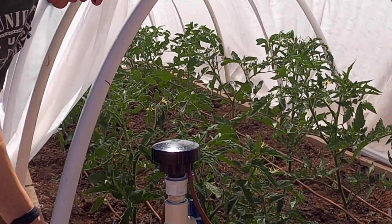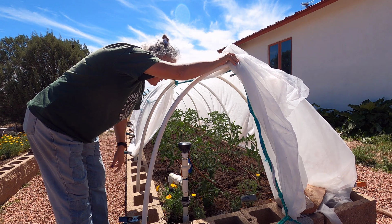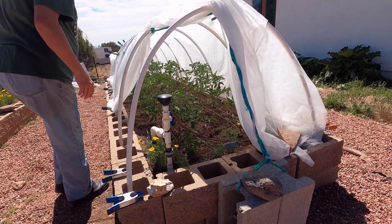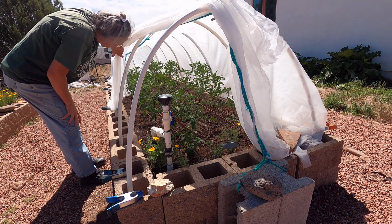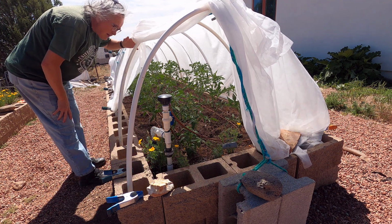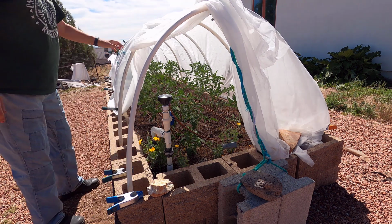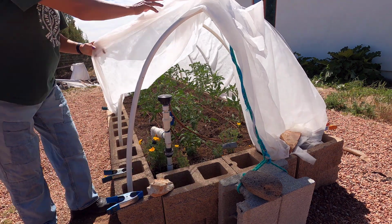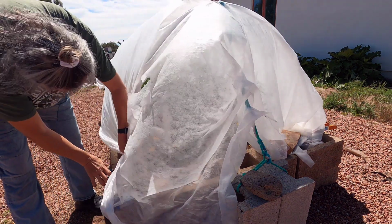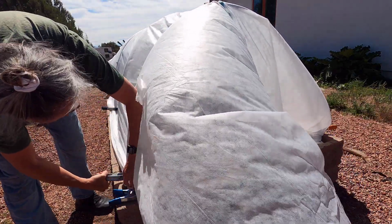These have been covered since the day that they were planted. We have determinate tomatoes in here, and we also have basil. I need to start some more basil, and I'll pop that in sort of randomly in here. We really love tomatoes, we really love basil, and they're a great combo in salads in the summer. The reason these are covered, seems like a lot of work, huh? Well, it dramatically reduces the amount of water loss that we have here because of the wind.